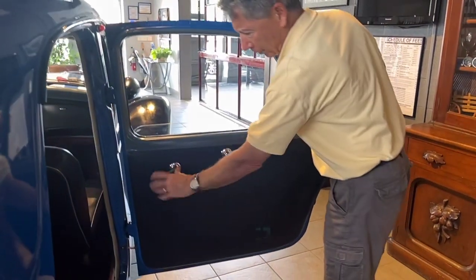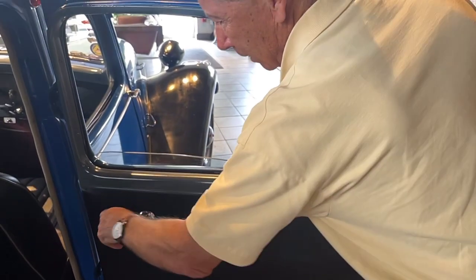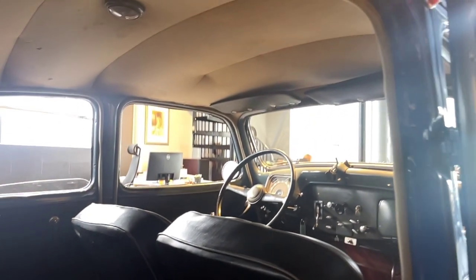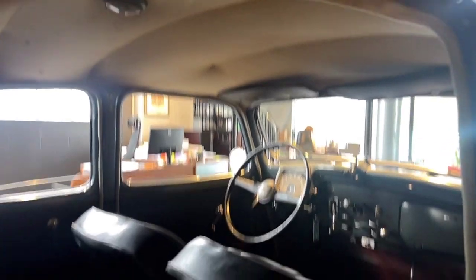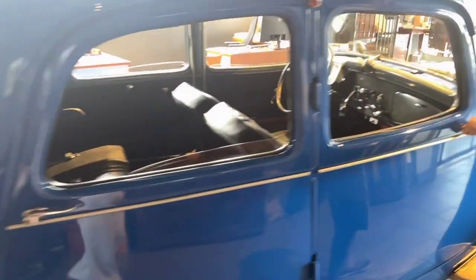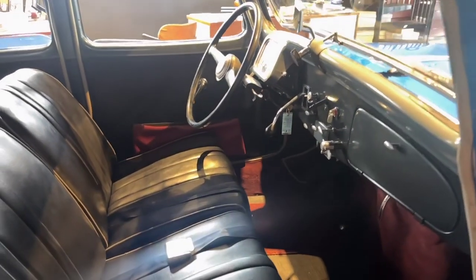All the handles and everything is correct. Everything's working on the car. So these are just really fun cars. They don't cost a lot to purchase, and they don't cost a lot to run and drive. They're economical. Parts are actually pretty readily available for these cars. And this car is just a nice old Citroen. So it will be a fun auction to see how this car does.